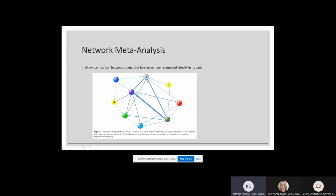So the idea is that if you've got treatments A and B, and E, say, A and B have been directly compared clinically in a trial, and B and E have been directly compared clinically in a trial. What the network meta-analysis allows you to do is indirectly compare E and A without actually doing a study to do that.